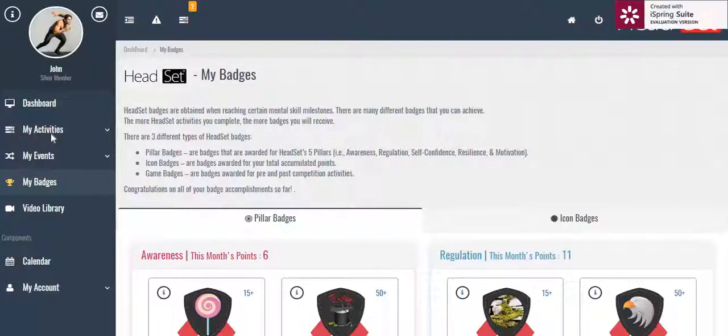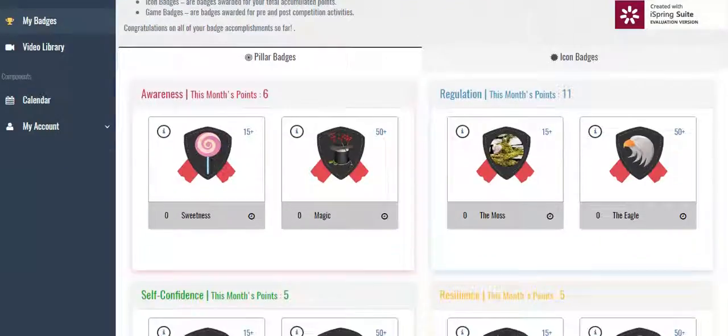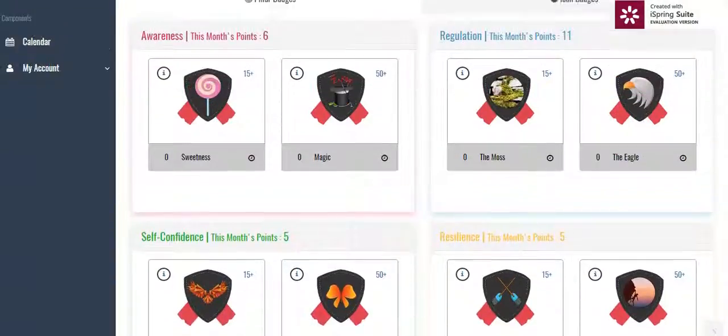So headset tracks how you do in your pre and post competition activities based on those events that you created that we just talked about. The pillar badges, they're based on certain points that you accumulate. And they will show up per month based on how many points you accumulate for that pillar. So we have awareness badges as mentioned. We have self-confidence, resilience, regulation badges for all 5 pillars.